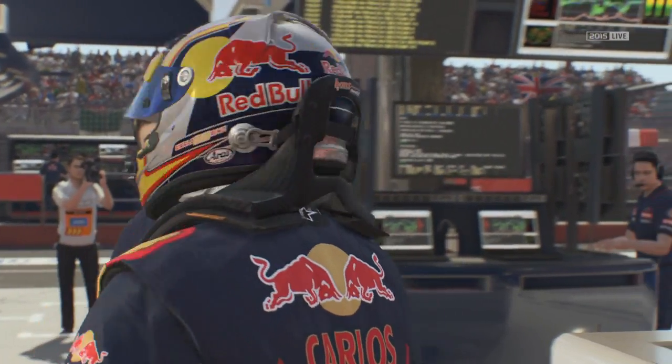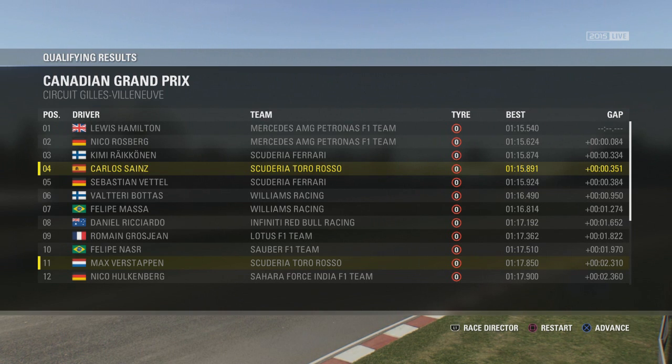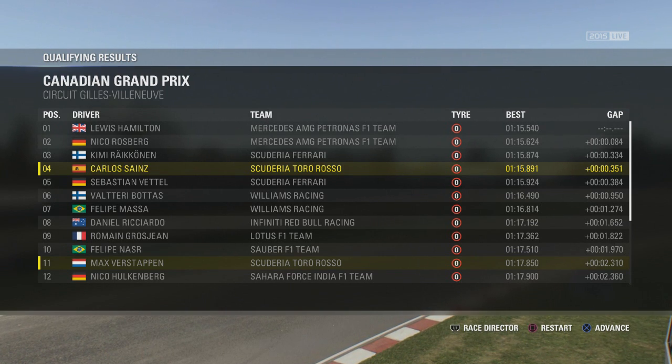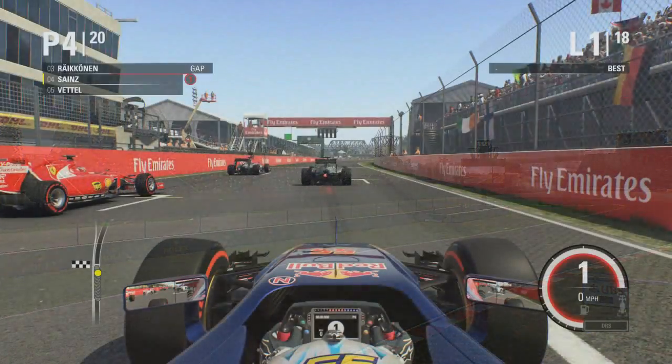So, I think it's probably going to be a 5th. It might have glitched out a bit there. But, oh no, it's not. We actually got 4th place there. We got Vettel just on the line there. We finished 0.3 of a second behind Hamilton. That's not actually that bad whatsoever.